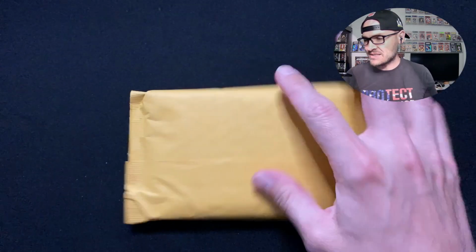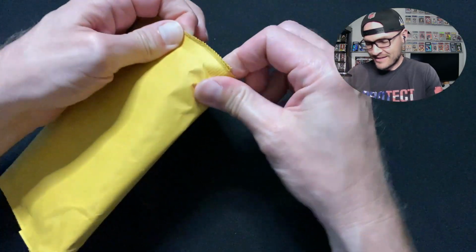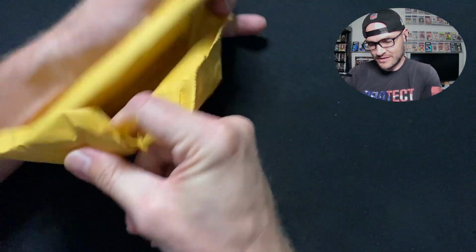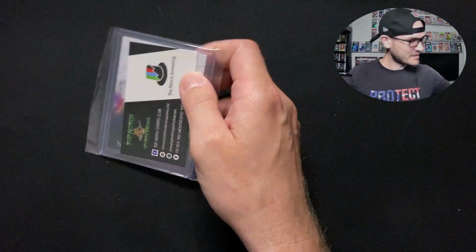Ooh, we got a package inside a package here. I like it. I'm excited. It means it's something good. They want to secure it nicely. I'm not even going to worry about the scissors on that. I'm so excited, right? Here we go.